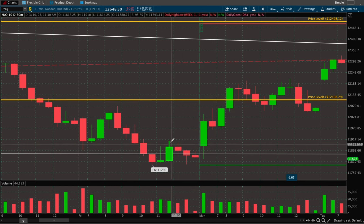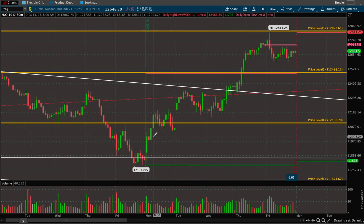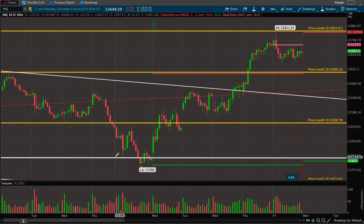If you don't want to do that, you can always participate after the breakout from this level on the top, and then ride up, which is much safer. So it is important to understand what's happening here. So now let me show you another area where that may be something also not correct.